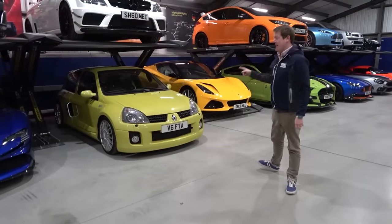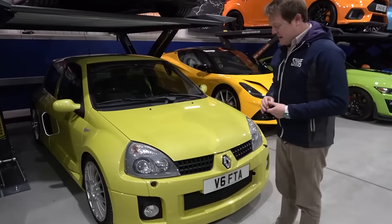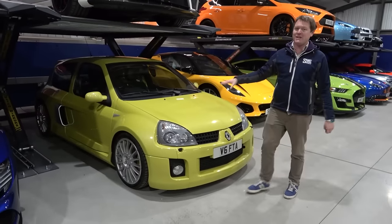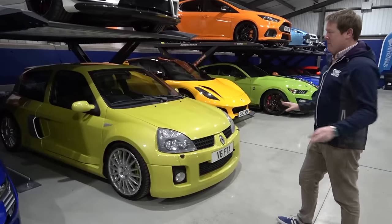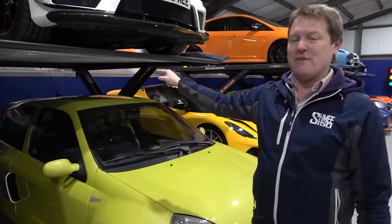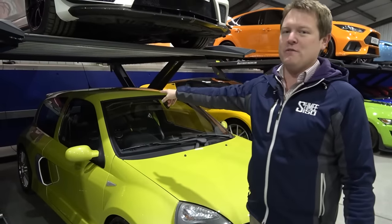This has been a big, big project, particularly on the Shmuseum channel. My Renault Clio V6, a 2004 car, effectively the flagship car of what was my first car. This at the time was the ultimate. They put a 2.9 litre V6 in the back of a hatchback. It's rear driven, 6-speed manual, 255 horsepower.